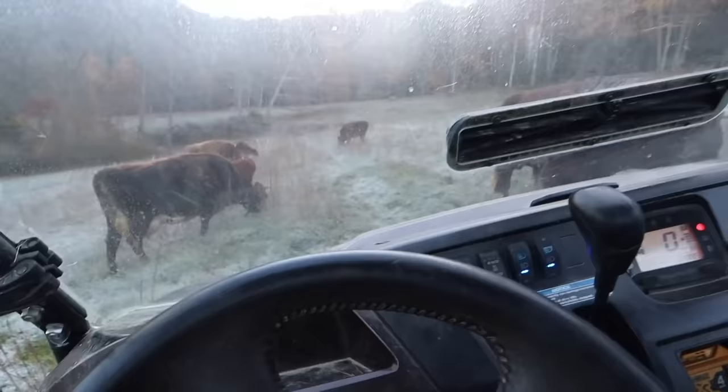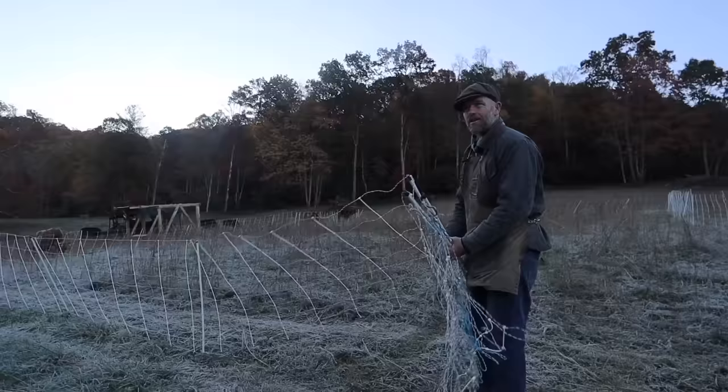Like put a homestead house in a totally unideal place. You know, I'm like, do I continue clearing pasture up there? Yes, I think I do.